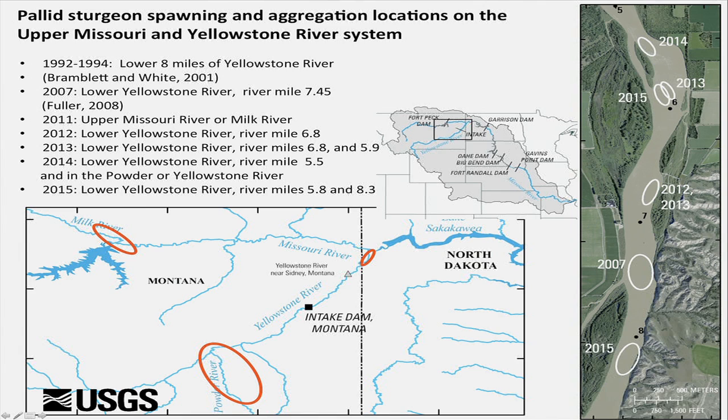Well, in the Yellowstone River, as I said before, we have the population sort of trapped between the dams, and they've shown quite a bit of site fidelity. We've been working since about 2011 doing telemetry and habitat measurements.